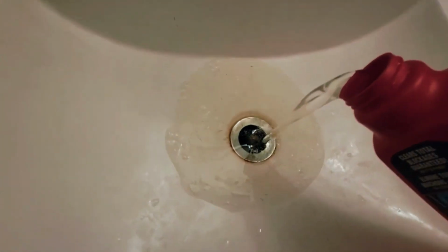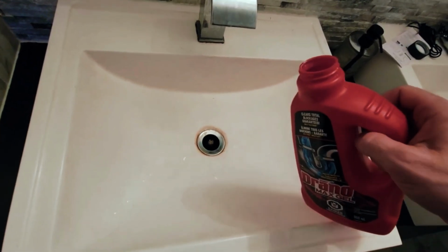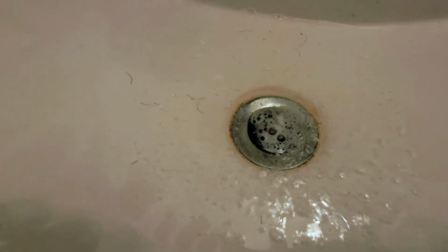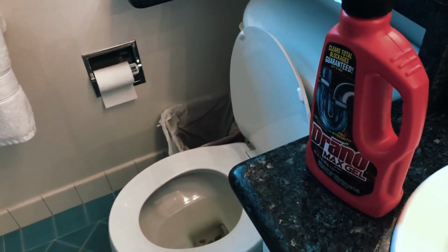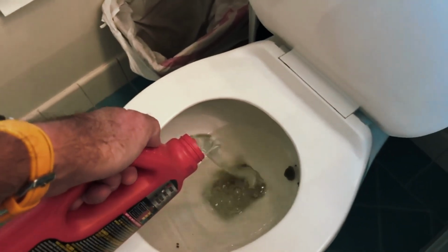If your home tends to deal with frequent clogs or slow drains, Drano Max Gel is a top pick to keep on hand. It works well across a variety of drain types, clears clogs quickly, and is easy enough for anyone to use without special tools. For performance, reliability, and overall convenience, this one stands out as a go-to solution.